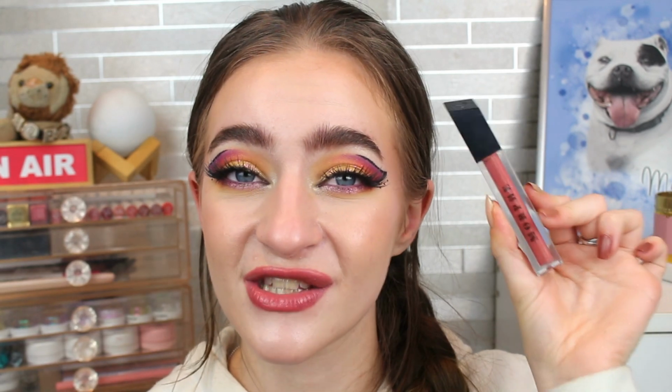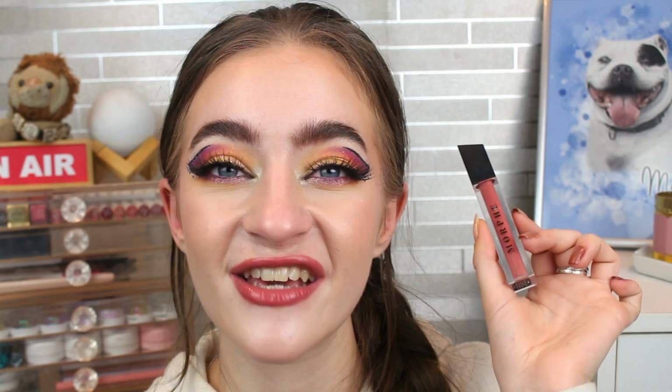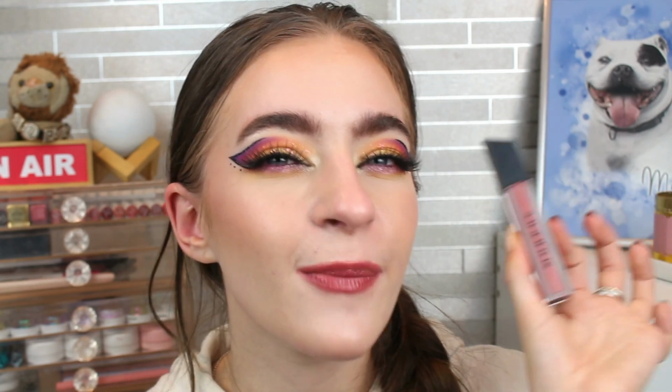And finally, I have 2 lip products. So the first one is the Morphe Gloss Formula. I think this is such a solid gloss formula. It is a very opaque gloss. It is so comfortable on the lips. I adore this. I have very, very sensitive lips when it comes to lip products. So the Morphe Gloss Formula is 10 out of 10. I love it. The pigmentation in these is really, really good. If you don't like a pigmented gloss, maybe don't go for this one.